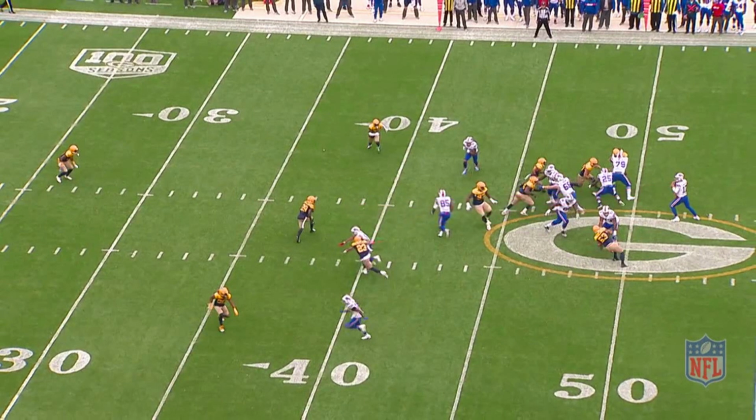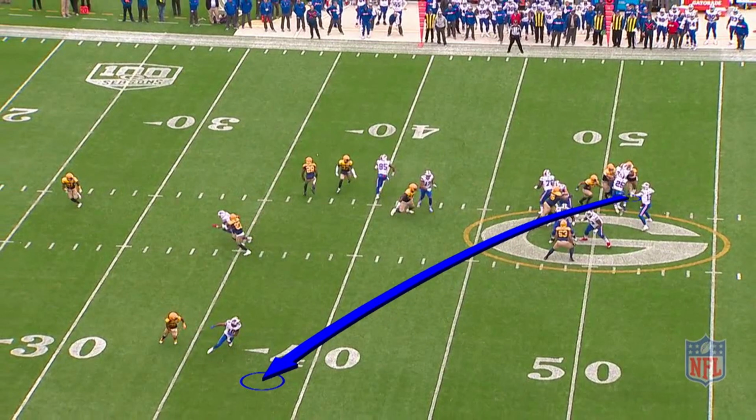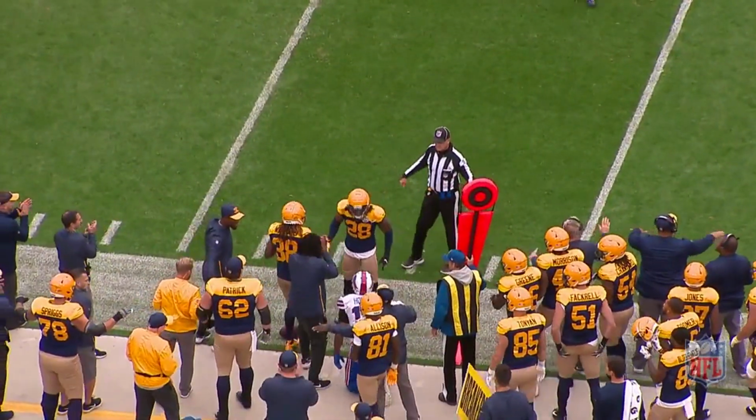He immediately goes to the second read, which is the out, and the ball is perfect. It's a great throw by Josh Allen. He needs help from his wide receivers here. Andre Holmes has the ball right in his hands. He beats Tramon Williams here on the coverage.